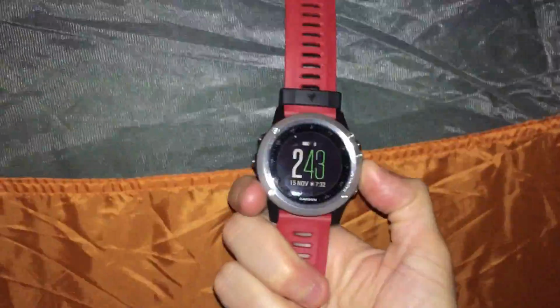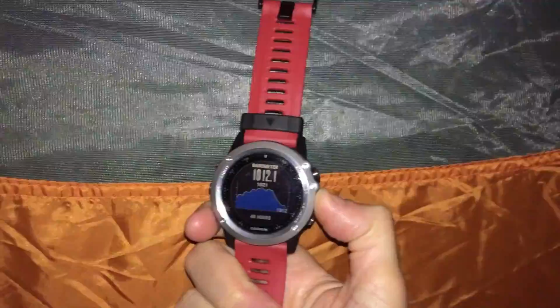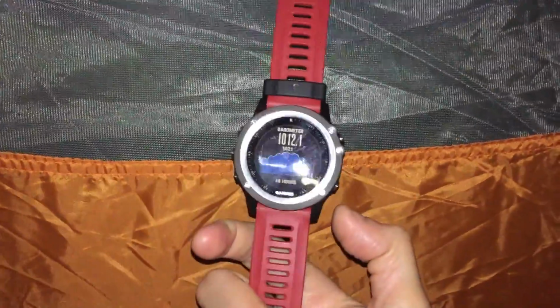Well, it's 2:43 and it doesn't look like I'm going to be getting much sleep tonight. The worst of the rain has died down, and the wind as well actually has died down quite a lot, but the gusts are still pretty heavy and the tent's getting an absolute battering. According to the barometer on the Garmin here, I don't know if you can see that, there's been a massive pressure drop in the last sort of few hours, which certainly looks interesting.